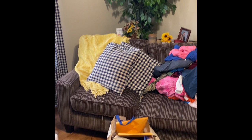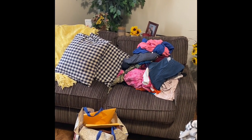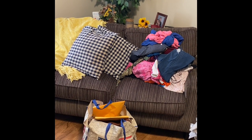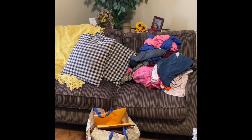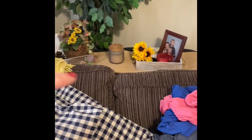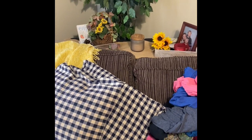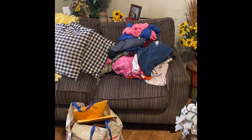And then I have a love seat, and behind the love seat are tubs full of clothes that I'm putting on Poshmark and getting rid of and stuff like that. And I just put a material over the top of it and made it look like a little end table just to hide it because I don't have much space here. And that's my daughter's dirty clothes, or clean clothes. She just hasn't put them away.